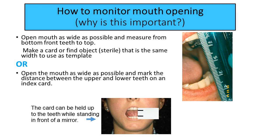The next slide shows that you can also monitor your mouth opening. We talked about why that was important, because that can also sneak up on you. You don't really notice it until you go to the dentist again. So open your mouth as wide as possible, measure from the bottom front teeth to the top front teeth, and then make a card or find some sterile object that's the same width to use. Or you can open your mouth as wide as possible, like here, have somebody help you mark the bottom of the top front teeth and the top of the bottom teeth, and then hold that up to a mirror and check that you can still open it that wide.